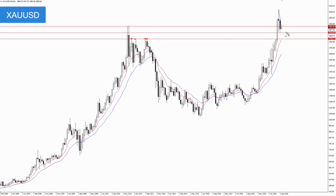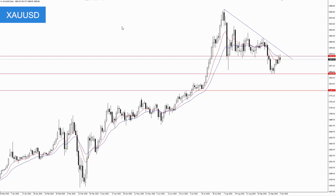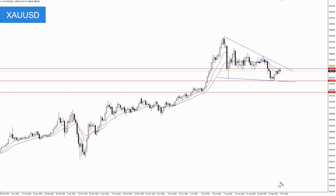That means that if we do see a break below 1850, 1790 could become critical support. Now, at the same time, if I look at the daily time frame, you can see where we could have the beginning of this falling wedge here within an uptrend. So if I connect these two lows down here and we use that same upper trend line from the 2075 top, this could just become a wedge pattern or triangle within this broader uptrend that began in 2016.